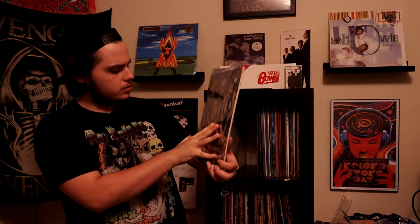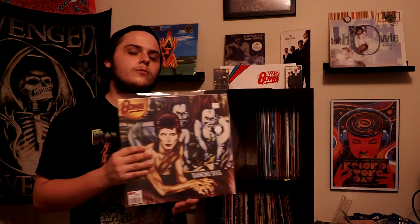The next is Diamond Dogs. And this, again, is a 45th anniversary edition on red vinyl. And it's pretty good. One of my favorite songs off this has to be Rock and Roll With Me. And Rebel Rebel. I love Rebel Rebel. And we'll get into what Bowie did with Rebel Rebel in his later years as we move through this stack. But yeah, again, a lot of great songs off of this.